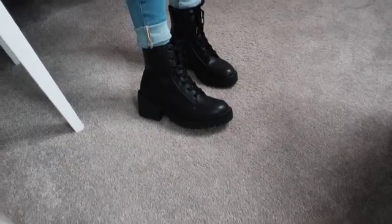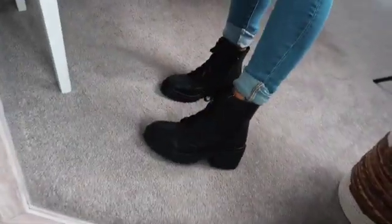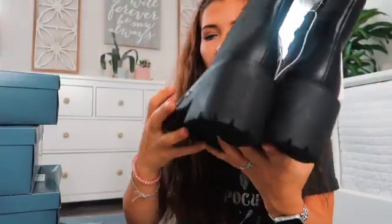And then I actually got the same exact pair in the black version as well, because I have one pair of combat boots from last year and I really don't love them, and I wore them to work a bunch of times and they're just not in the best condition. So I definitely think I need to replace my simple black combat boots. And I just love the style of these. I love how chunky they are, and they're nice and shiny. They just feel really good quality.